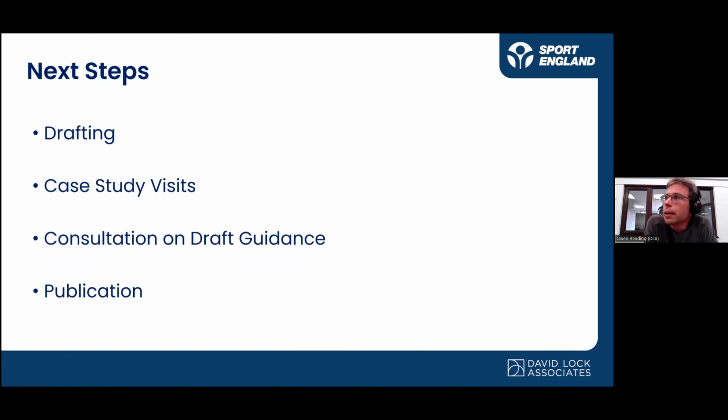So, last slide: next steps on the project. We are currently in the drafting stage. We're working with Sport England, OHID, and Active Travel England on updating the structure, integrating the new research, and updating the overall guidance into the 10 principle structure, and what needs to be added, and case study examples. We'll be going out on case study visits, primarily guided by people involved in their creation, so that we can understand in detail how they were created, and the compromises and the opportunities that were taken.